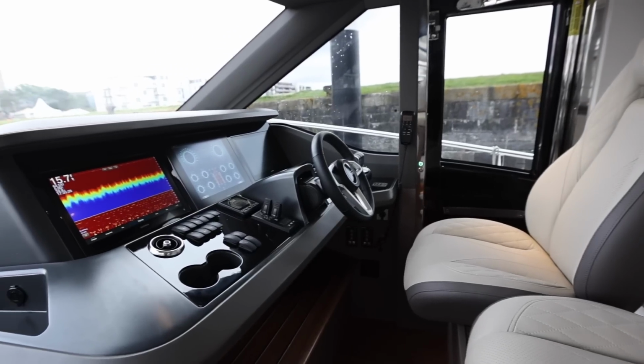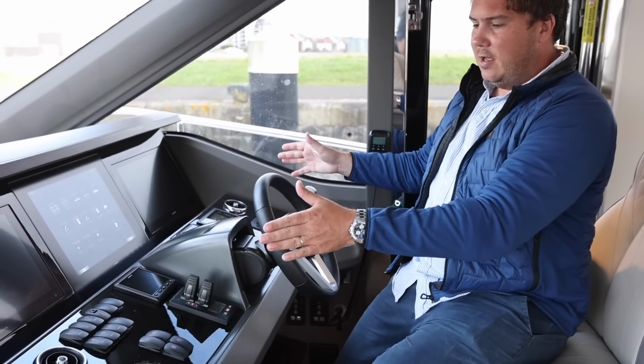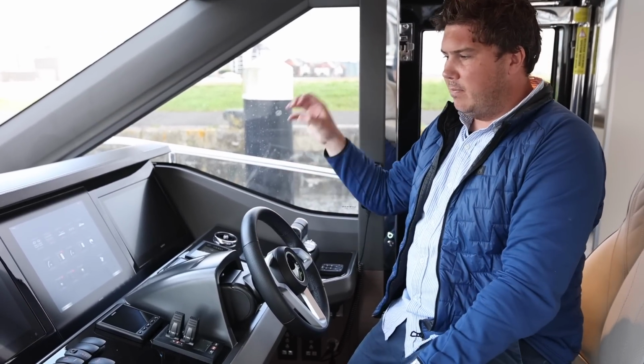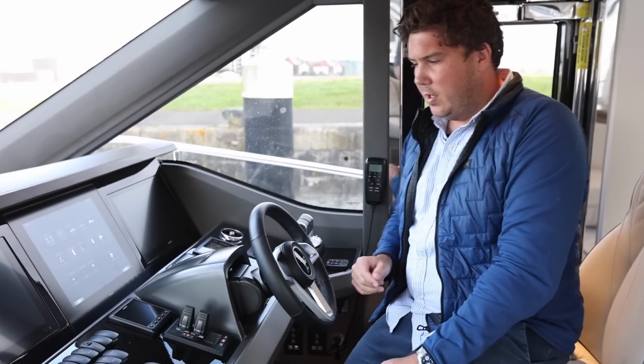It's a really nice helm position, it's quite simple, it's typically classy. There is the option to have a proper control panel for the MFDs here, which I would want because you are a little bit of a stretch away from them, and actually if you're really thumping around, it would have to be a big sea for that to be happening on this boat, but you might prefer to use that rather than sort of stabbing around on a touchscreen.